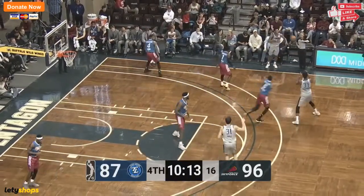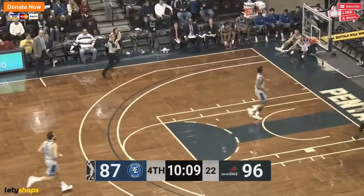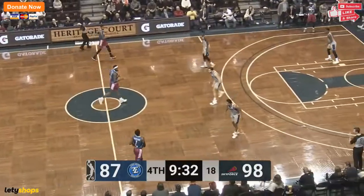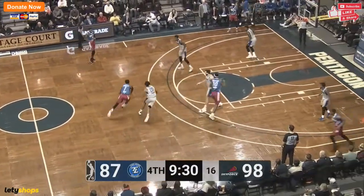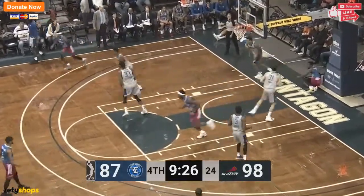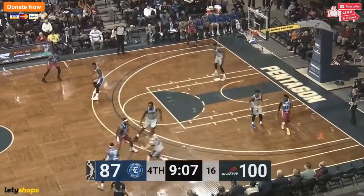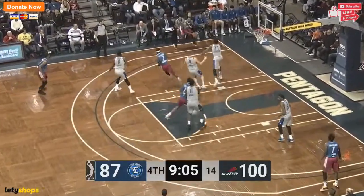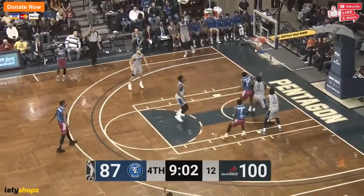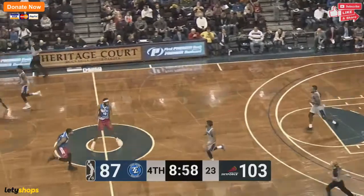This is the final stanza of regulation as Raphael Putney steals it. He will take it and he will stuff it. Still an 11-point Skyforce lead. Paulo, left side of the lane, drives. Too strong, but then Mayton there to clean it up. Nowhere near the penalty yet in this period. 13-point lead. Newman sends to the corner. Putney for 3. Raphael Putney puts it down from downtown.